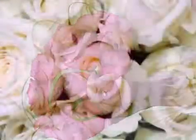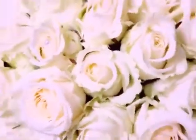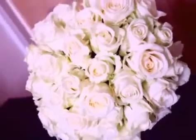So traditionally a bridal bouquet is usually cream or ivory. Do you have to stick to that, do you think? No, not necessarily. Rule of thumb, no. Some people like reds and pinks.